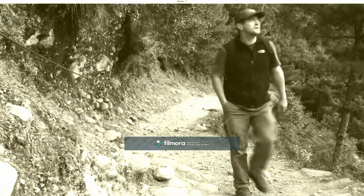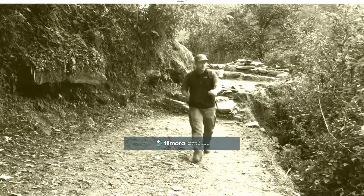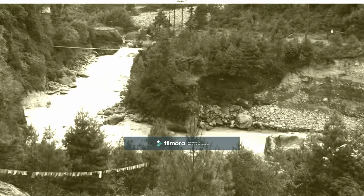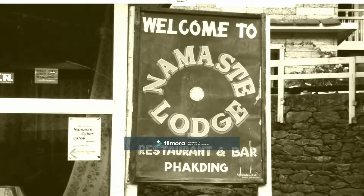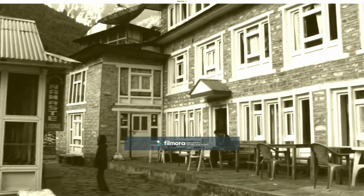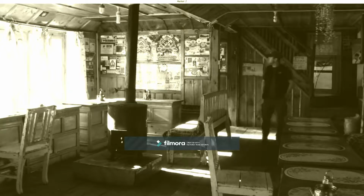The walk to Phakding should take between 2 to 3 hours going at an easy pace. The trail starts on the eastern side, on the left bank of the Dudh Kosi River, the view for most of today's walking. The path has steps leading you both upwards and down, but by Phakding you will be almost 200 metres lower than you were at Lukla.